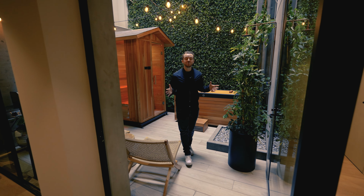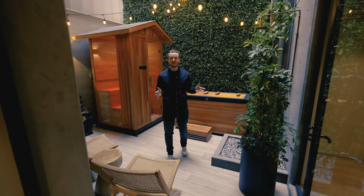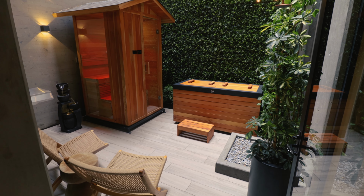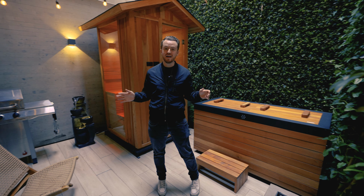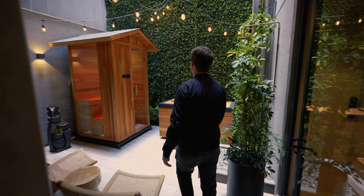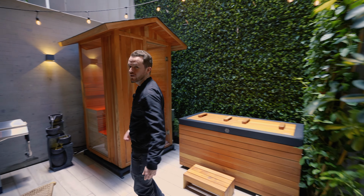All right, now welcome to by far my favorite part of the entire home, the completely private terrace. This place is just completely loaded with a ton of different amenities, which I'm going to go into a little more detail right now. Okay, it's going to start over here first.